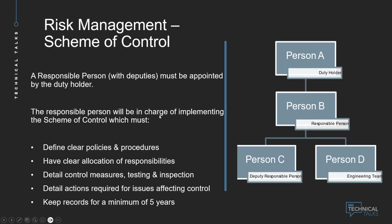The responsible person will be in charge of some of these tasks we talk about here. There must be clear policies and procedures, things like a written scheme for your premises, which outlines how you control your Legionella bacteria. There must be clear allocation of responsibilities. So if you were using a company such as MSS Water to provide some of your Legionella control tasks, it must be clearly defined in a scope of works.